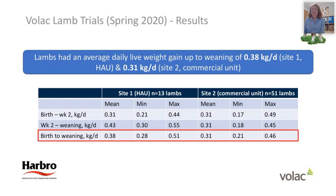Milk intakes increased to 2 litres per day at around week 3, and then they increased a little bit more to 2.5 litres per day as weaning approached, which I think is very much reflected in the higher daily live weight gain from week 2 through to weaning. But overall, from birth through to weaning, lambs on site 1 achieved daily live weight gains of 0.38 kilos per day, ranging from 0.3 to 0.5 kilos per day between individual lambs. On site 2, the daily live weight gain was more consistent throughout the entire milk feeding period up to weaning, and on average from birth through to weaning, it was 0.31 kilos per day, ranging between individual lambs from 0.2 through to 0.5 kilos per day.